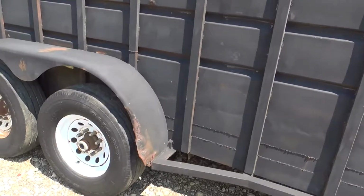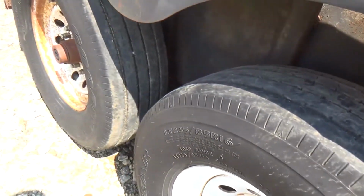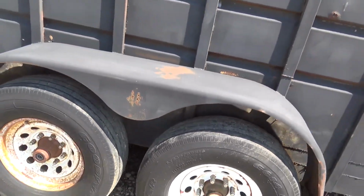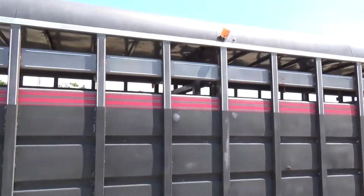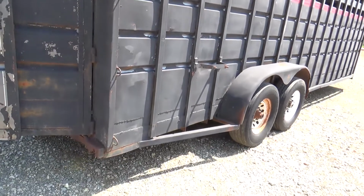Tires are, I'd call them 40% maybe. 30 or 40%, 235/85/16s with these 8-lug rims, heavy 8-lug rims. It's going to be for sale, absolute, on auction time.